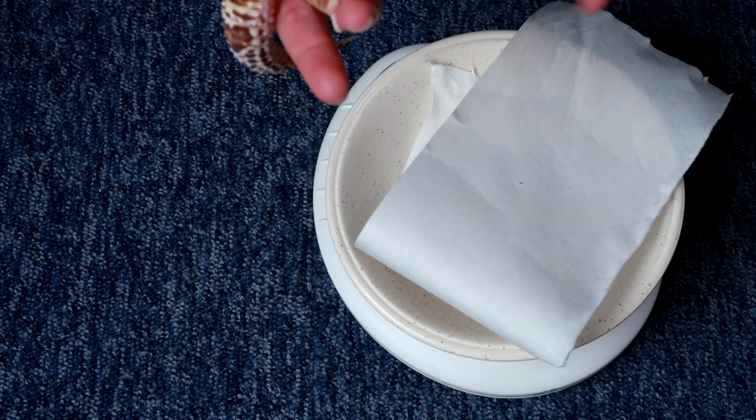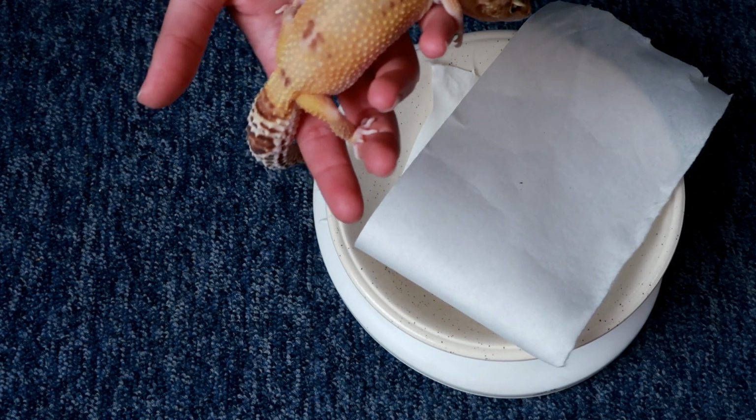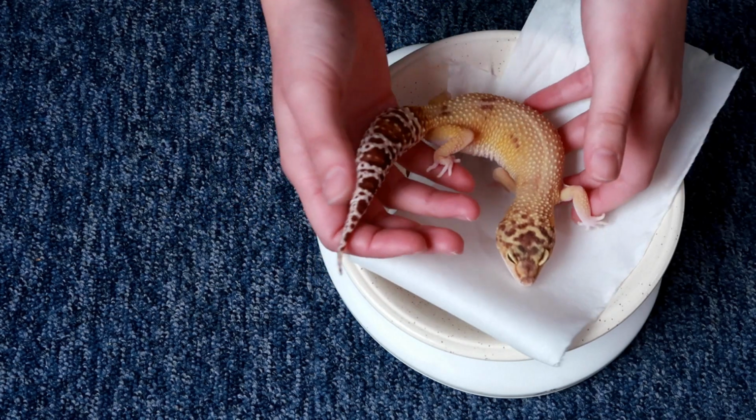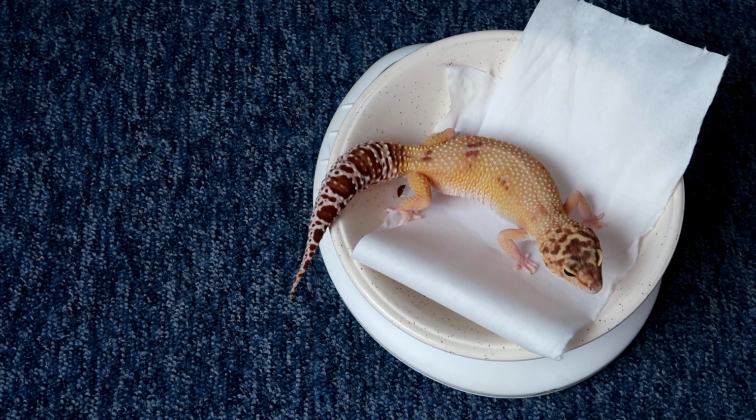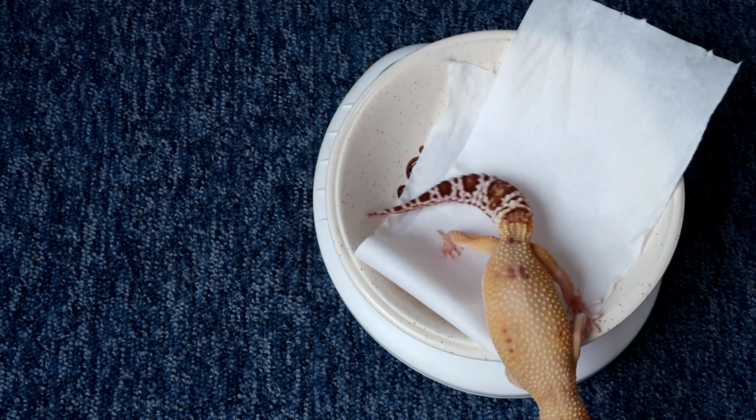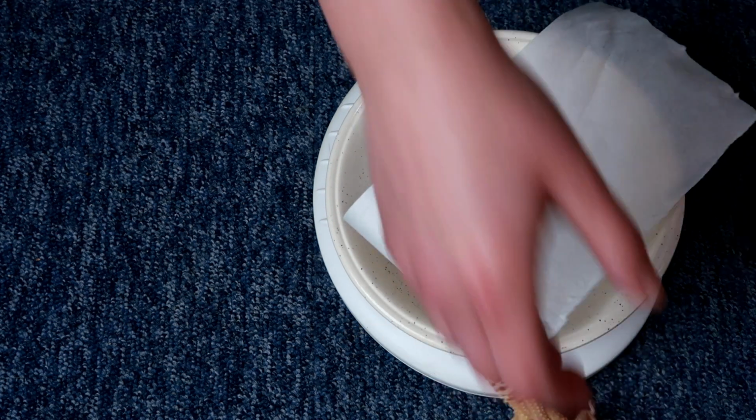So, last month, she was 74 grams. And now, she's 71. So yeah, she has lost 3 grams, but she's far bigger than Gizmo and Minnie. That's crazy. I just know once she lays those eggs, she's going to look so skinny.